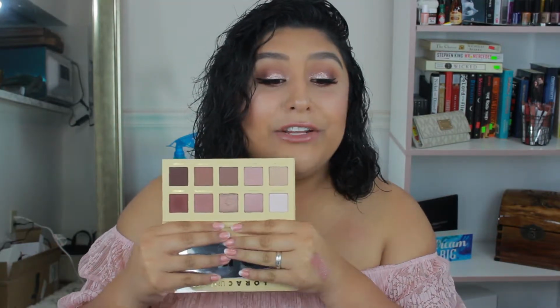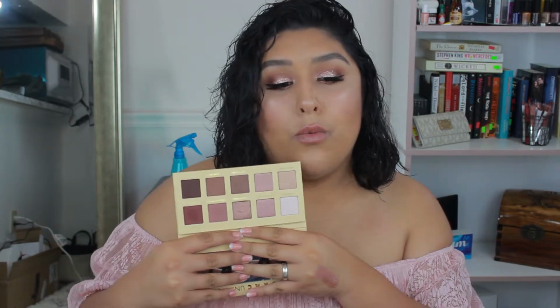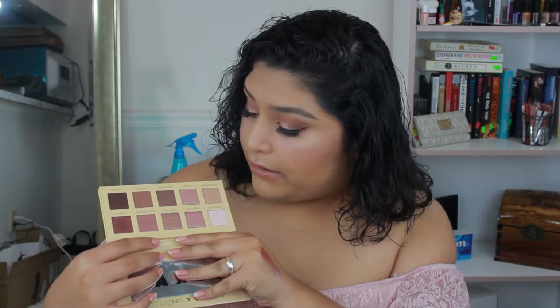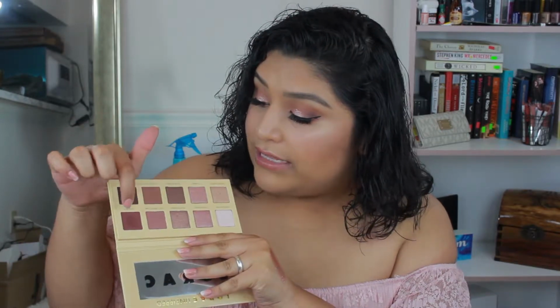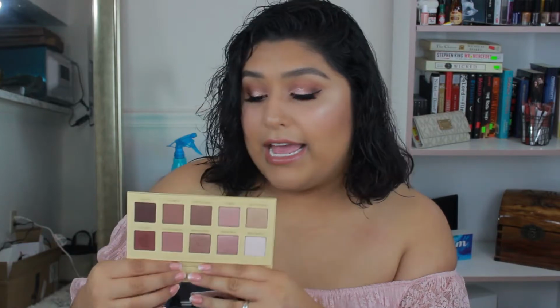The next thing I want to talk about is the Lorac Unzipped palette. I have used this already a couple of times. I didn't use it today because it was too purpley and I wanted to keep it more warm toned. But I don't know if you can tell, I've used this shade right here all over the lid. I've used this one on the outer corner. I've used this one almost as a transition shade.